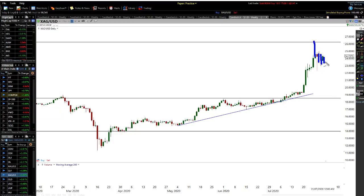For me personally, I'm already in silver for the long term. But I would like to trade it on a short-term basis. I'd like to see a little bit more of this and then start to see a bit of a pickup. And then from that, I'd probably trade it on a short-term basis. But I want to see a lot more of a pullback through here.